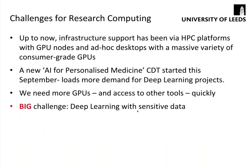And for us, the challenges that that's brought with them have been predominantly around the design of our HPC platforms. So up until now, that infrastructure support has been via our classic HPC. Okay, so we bought classic HPC, GPU nodes, and occasionally we do invest in some ad hoc desktops with a massive variety of consumer grade GPUs. And for our IT departments, trying to manage that huge estate has been quite difficult. But as we started particularly down this road of supporting deep learning and these new PhD programs, there's been loads more demand for deep learning projects. And that's brought with it a requirement to change what our infrastructure looks like.